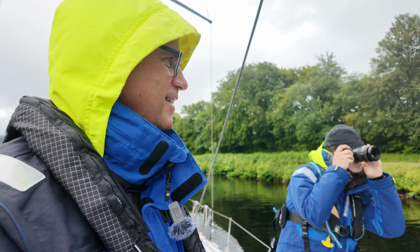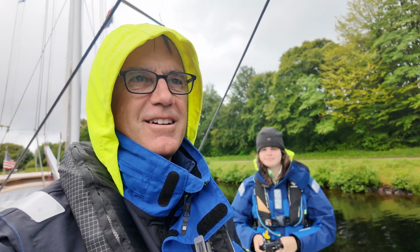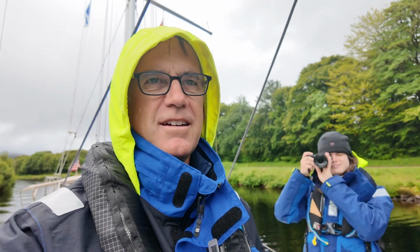So we're taking in all of the pleasure and the scenery of Scotland here and photographing all of the beautiful spots. So our last full day on the Caledonian Canal.